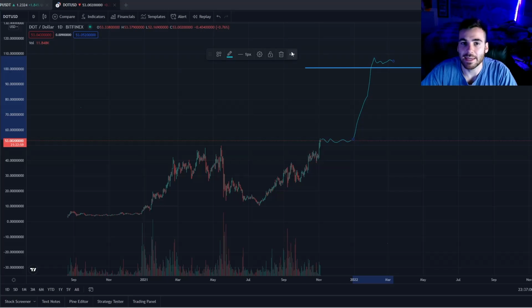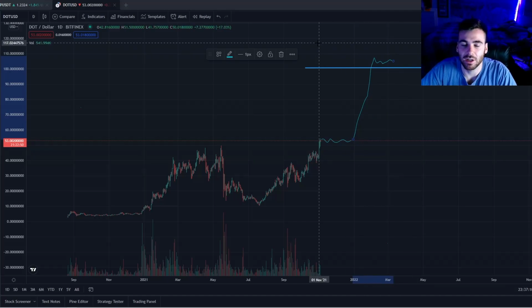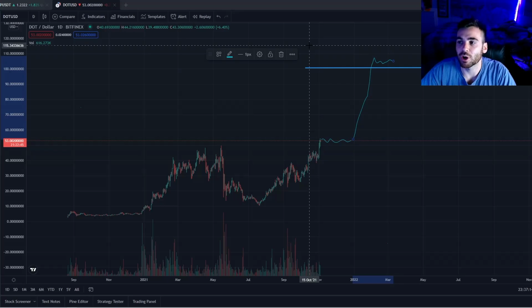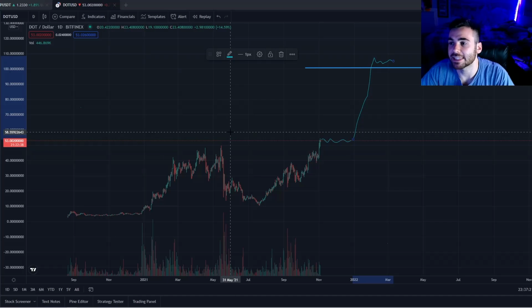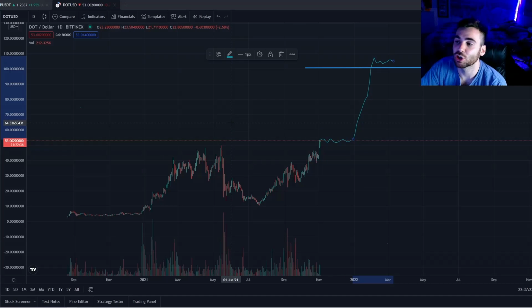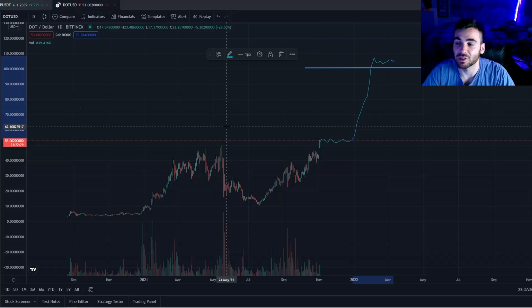PolkaDot is one of the best projects in the blockchain ecosystem for the fact that it's solving interoperability. PolkaDot also has a massive amount of its token being staked to secure the network, and therefore causes a massive demand shortage for the token. We've seen that this has done great things for the PolkaDot chart, as it's currently sitting in the top 10, and it's still relatively new. It's gained a ton of value very fast, and I think a large reason for that is it does a super good job of locking up its tokens so people aren't able to sell.